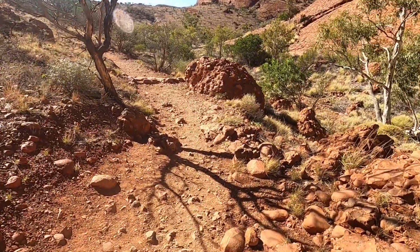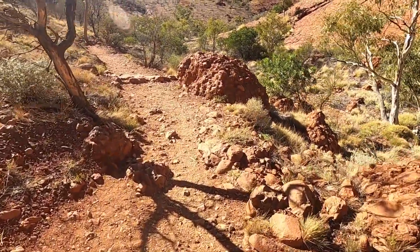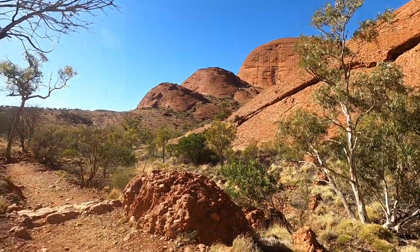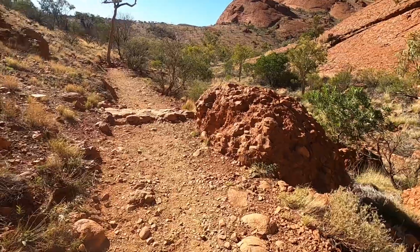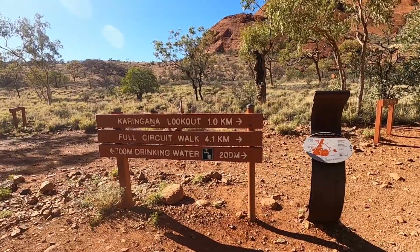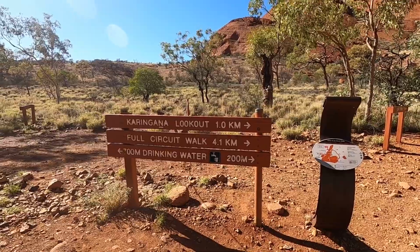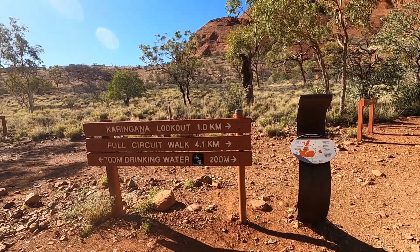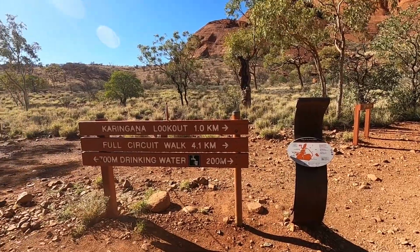The track is very, very rocky. It's hard to walk on it and look around at the same time. You miss the scenery because you're too worried about watching where you're walking. They've got these drinking water stations along the walk, so that's good. 700 metres that way or 200 that way.